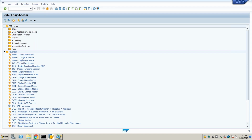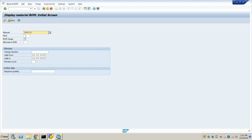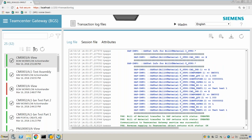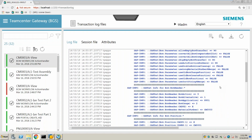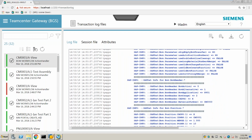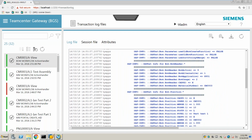CS03. Plant. Don't come out as bomb usage 2, I think. Bomb not found in plant. Okay, let me check what plant I sent it to and what bomb usage. Maybe it was 1.